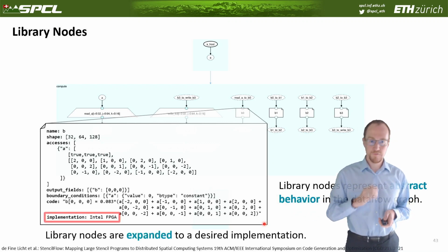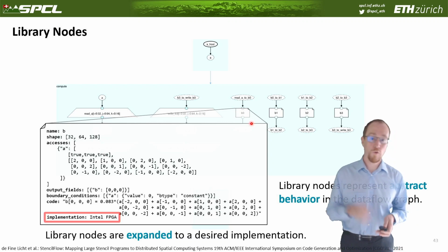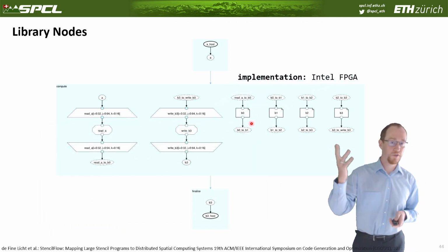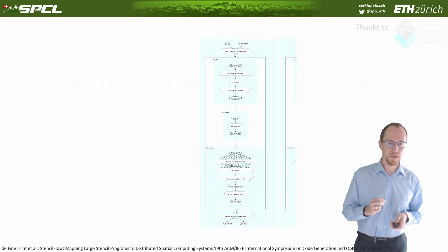We do this through library node expansion. We basically say, well, we have this library node. We could just generate the standard code, or we could go ahead and plug in a hand-optimized code if we wanted to for that particular target FPGA as a library node expansion. So for example, here for the Intel FPGA, we replace these 4 nodes, these 4 library nodes with more complex versions of themselves.